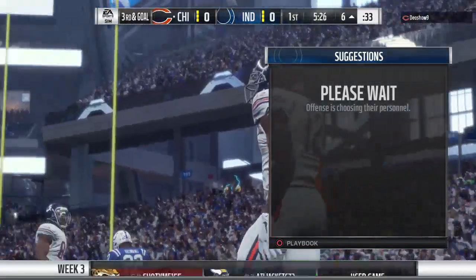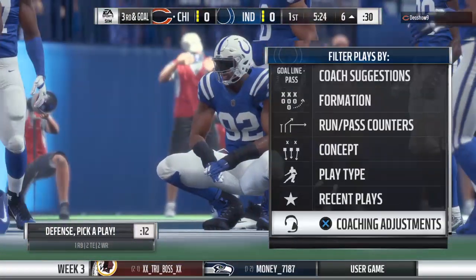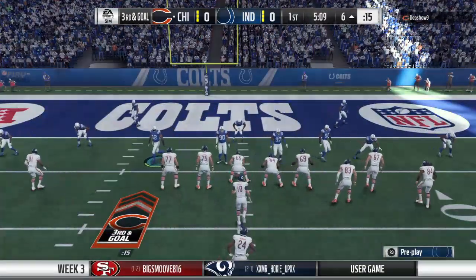A lot can go wrong when you call a play like this down in the red zone, but that's where you appreciate this from your head coach. He's not afraid to trust his guys to do the right thing, and as a player, that means an awful lot. Can this defense get the stop on the opening drive? Here's 3rd and goal.